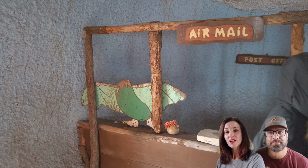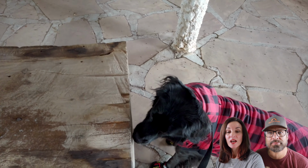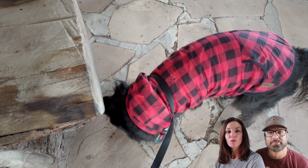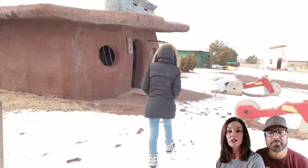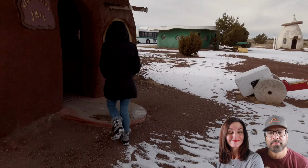Yeah, so the day after Christmas we decided to head out of the Grand Canyon for a little while and take the 20-mile trip back to check it out. And so we went in first of all, and when we were talking to the lady in there, she said that we could bring our dog in. She saw that we had a dog, and so we did.